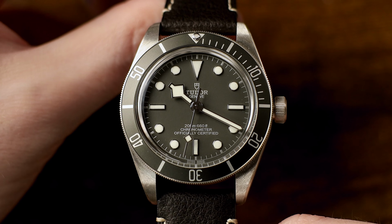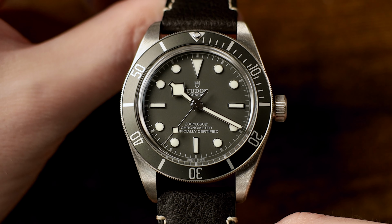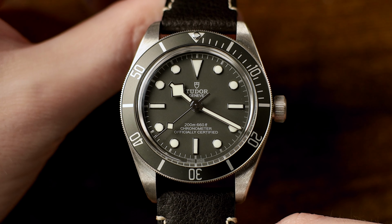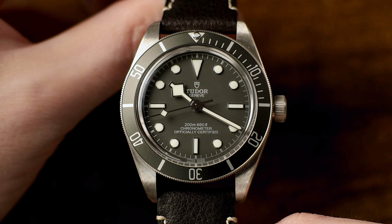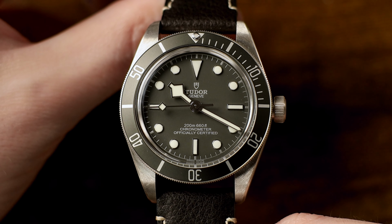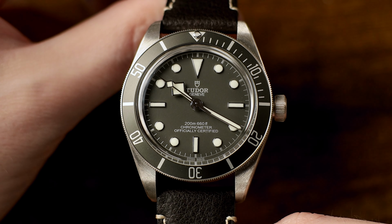Another thing that I need to point out is that this video does not do the watch justice. I honestly had a really hard time capturing what the watch looks like in person. The silver case is a brilliant, bright metal, and the bezel and the dial can look dark gray to almost black depending on ambient lighting conditions. So I would say this.